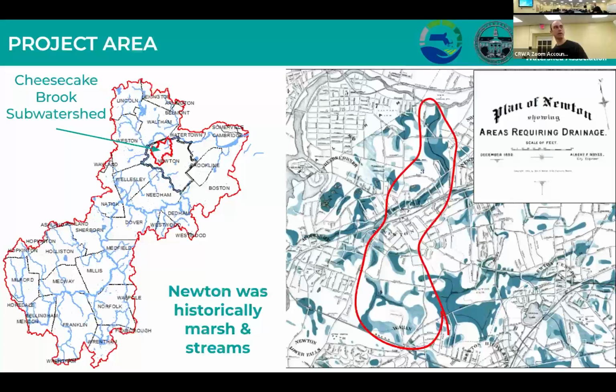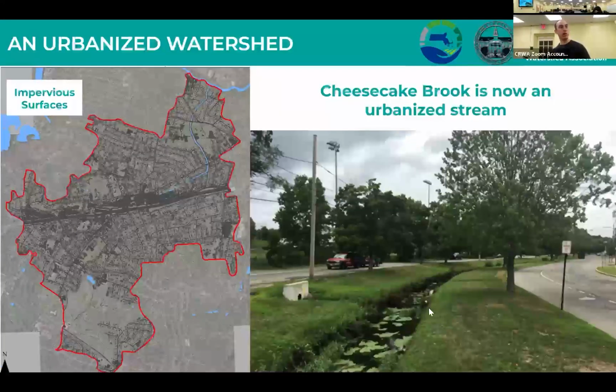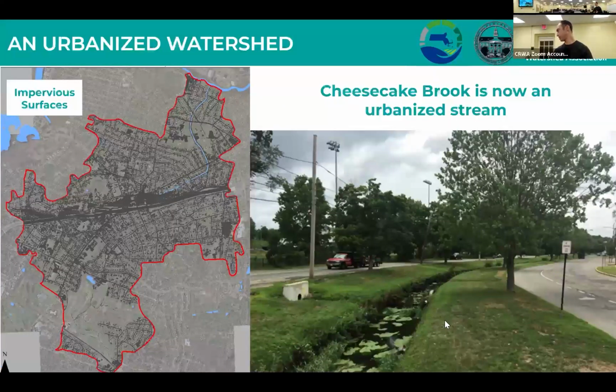I imagine many of you have already seen this picture, but this area of Newton was really wet. It was a swampy, marshy area, and it started getting drained in the 1800s to make way for agriculture, and then eventually for residential development. And the brook that we know right now was really constructed in 1937, as part of the Works Public Administration. We recently found a pretty cool digitized flyer from 1937 that advertised the completion of this project. Back then, this area was flooding. The WPA built this masonry wall to keep it clear.